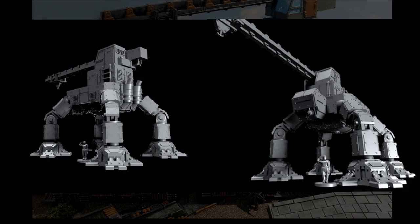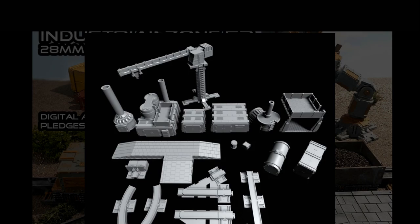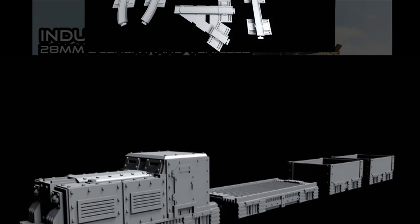You can get the whole set digitally, or printed in PLA, you can get just the Goliath walking crane, or enough terrain to fill a 2x2, 4x4, or 6x4 gaming table. This campaign ends on March 29th, with digital rewards expected in May and physical in December.